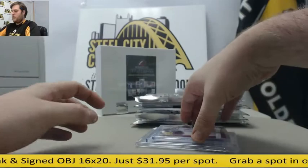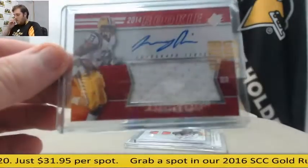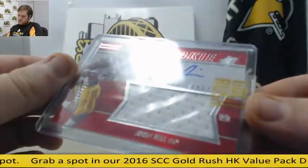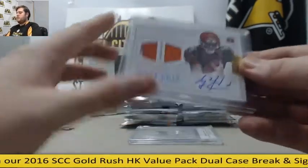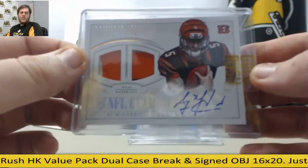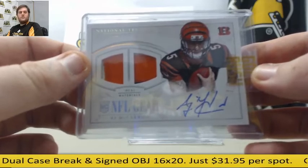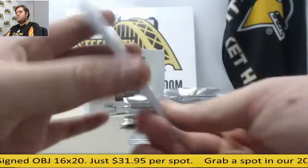Starting off, going to go to the Cincinnati Bengals. Jersey Swatch Auto, Jeremy Hill, out of 425. Also to the Bengals, Rookie Patch Auto from National Treasures Football, 36 of 49, A.J. McCarron, who I thought looked pretty good last year. Rookie Patch Auto from NT Football.